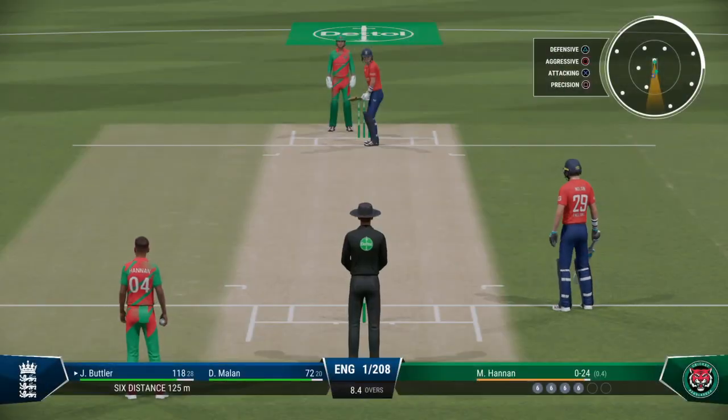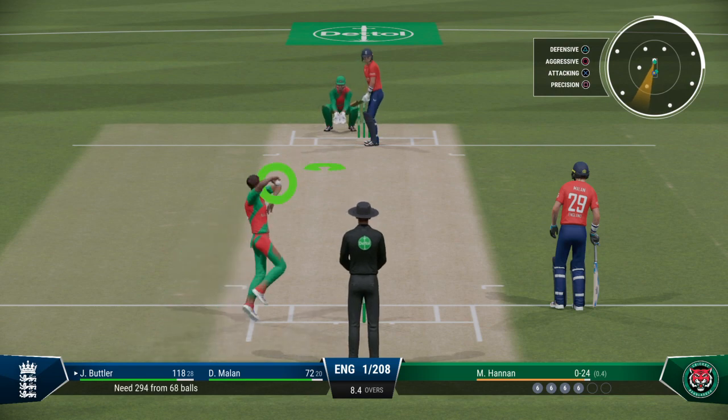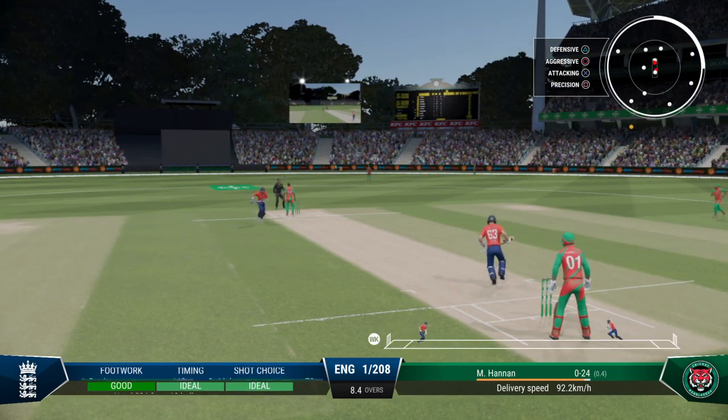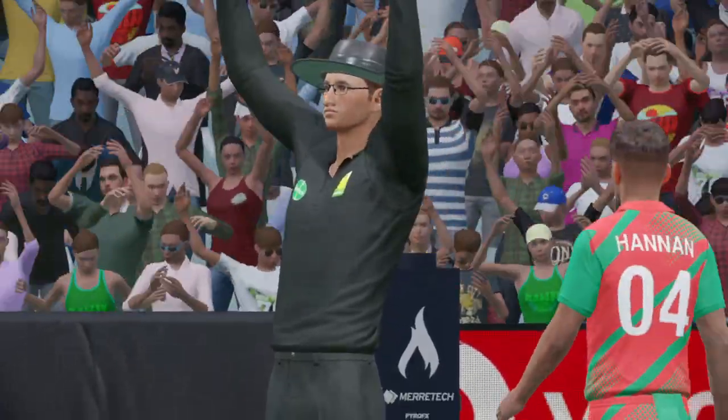That last ball isn't something you'd want to see a repeat of. You don't want to be giving easy runs away. Absolutely nailed it. Wow! Power off the front foot. Goes all the way.